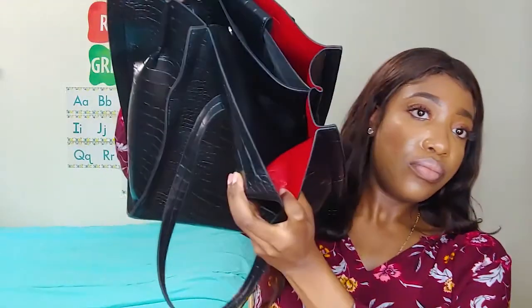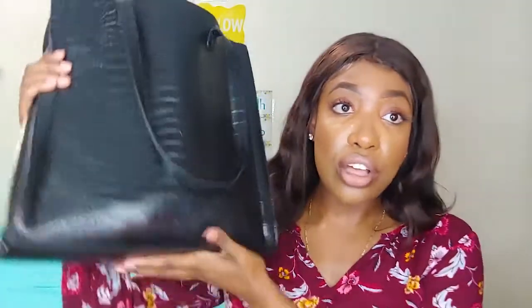It comes with two sides, and the interior is actually red. It comes with two sides and then a middle compartment in the middle. And I was able to carry my lunch bag in there, my iPad bundle will go in the middle, and then on the other side, my binder. So definitely you want to get yourself a good bag with strong handles, okay? These handles are pretty thick, so this bag lasted me a while.